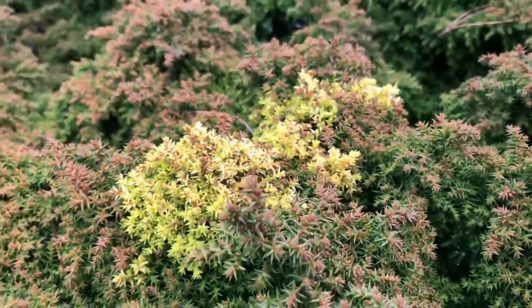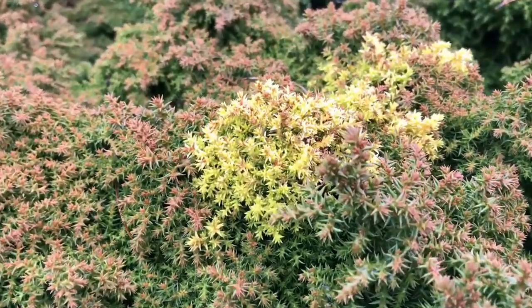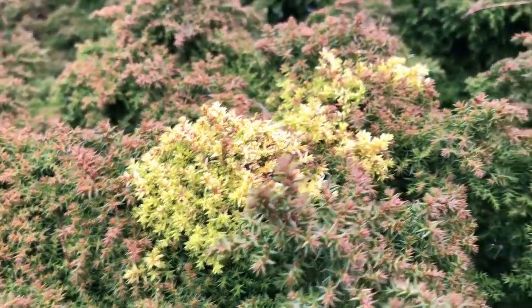Now something funny's happening over here. It looks like the DNA of yellow Tansu is coming through there. Don't see that very often. Okay, well that's enough on this Tansu.